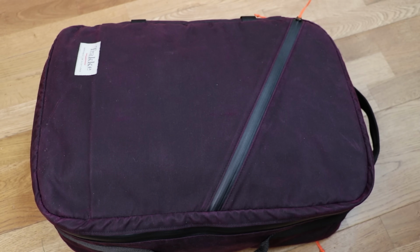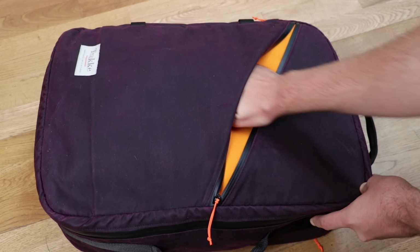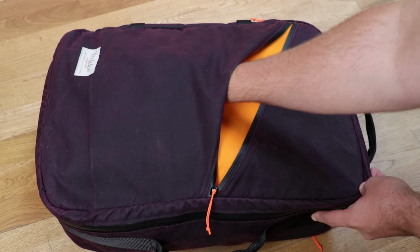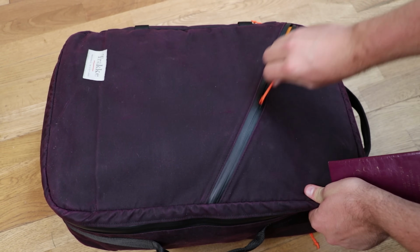You may think that this is great, but in practice we found it to be a tad problematic. If you want to store your small quick grab items, like your passport, in this pocket, you're going to be fishing around to find it most of the time. We would have loved to have seen a smaller additional quick grab pocket somewhere on this pack.